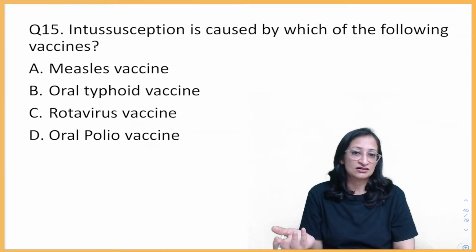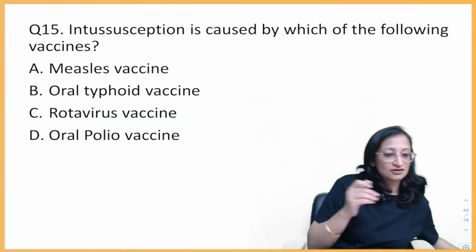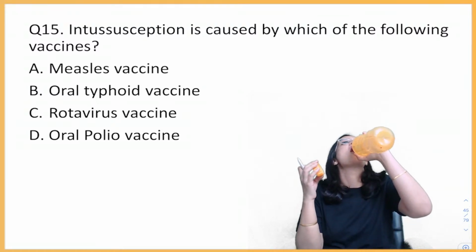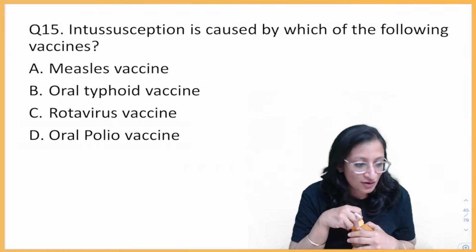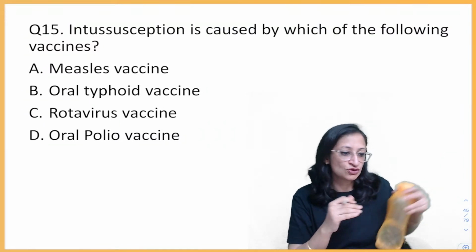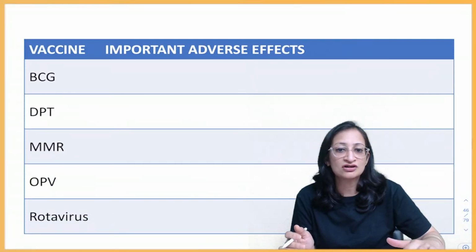Now this is an easy one. I'm sure all of you know the answer. Come on, quick. So we are doing a fastest finger first. Right. So Bharat, Yashti, Himanshi, Sarika, Satrupa. So most of you are right. So it is rotavirus vaccine. So we need to know the important side effects of some of the vaccines.